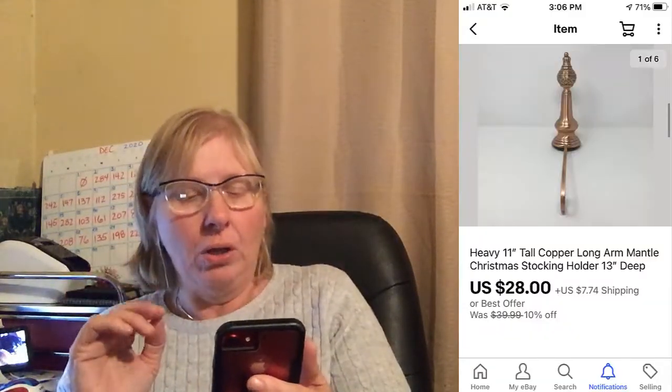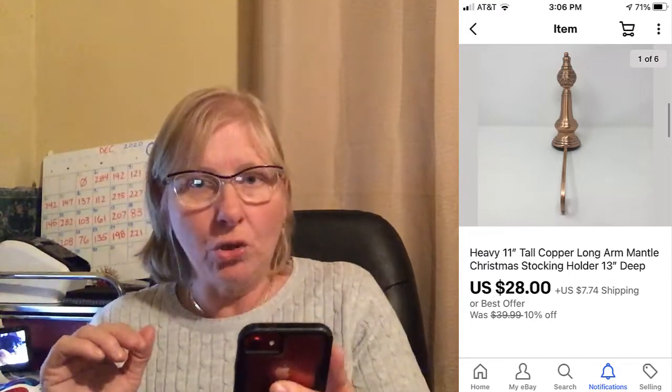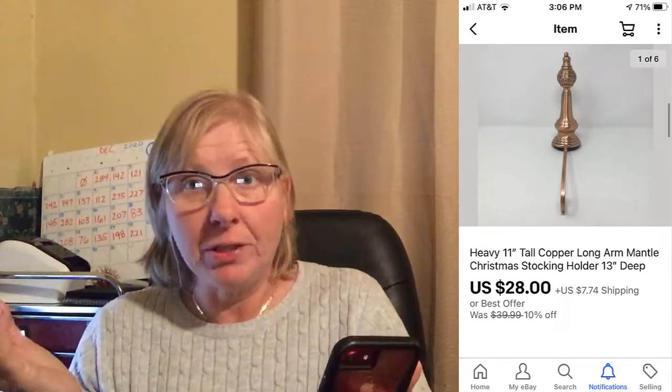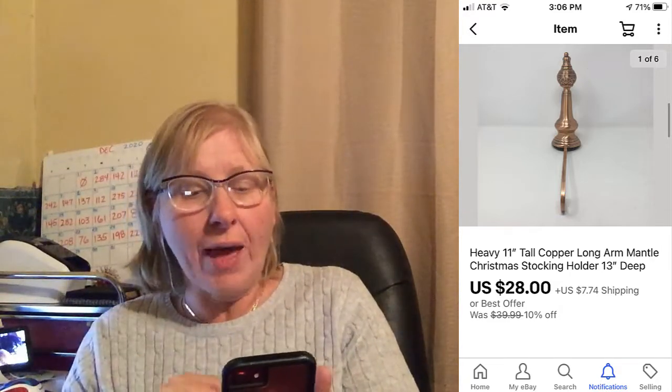And finally, I sold this 11-inch tall copper long arm mantle stocking holder, and it's after Christmas, but it sold, and I took a best offer of $28 for that. So those are my sales for this weekend.